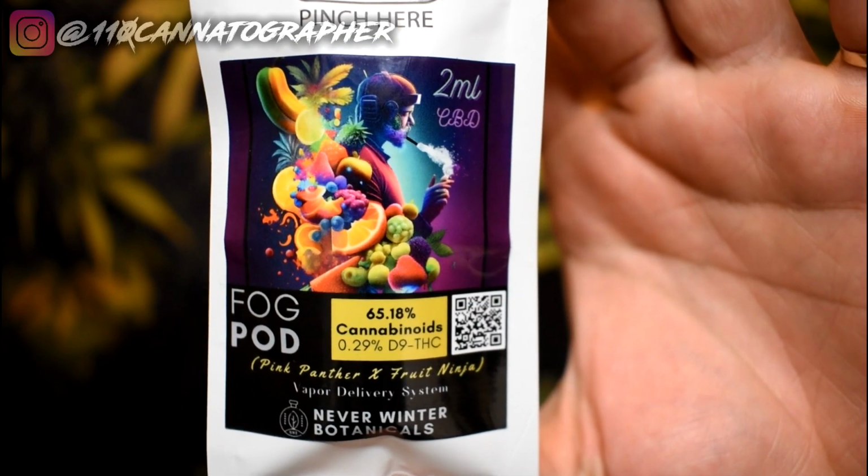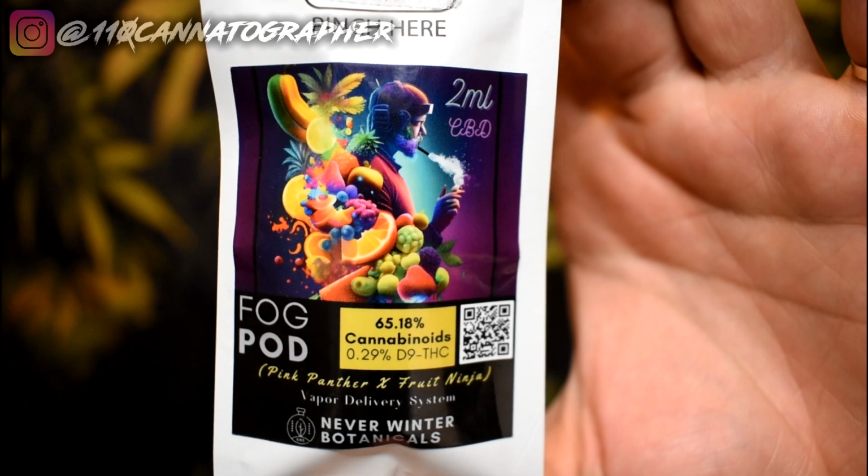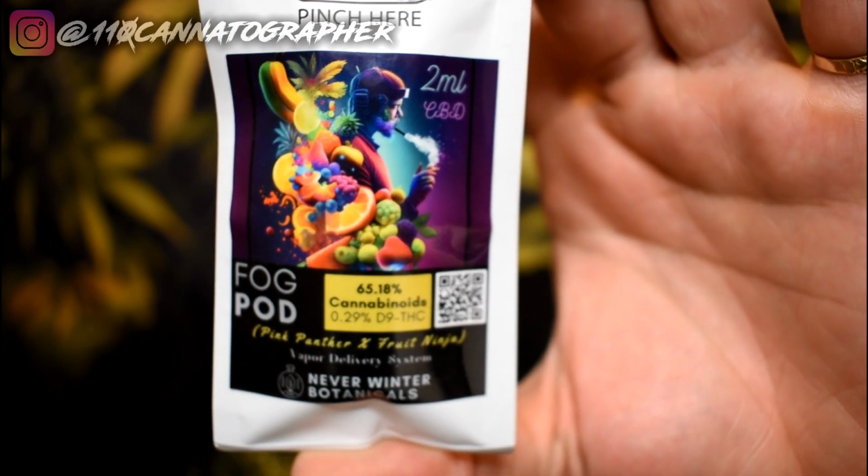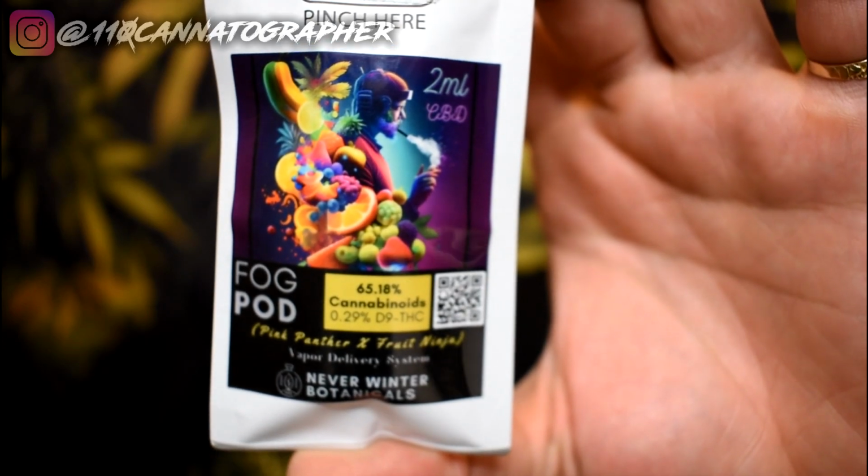This is the Neverwinter Fog Pod. And this is a 65% cannabinoids CBD disposable vaporizer right here. And stuff like this is really dope. Like I said, this is getting a lot of hype because, like I always tell y'all, the CBD vape game is very dry, all right? The options are very limited. The quality is not really there. It's not like there's a lack of demand, there's just a lack of supply, all right? I'm not sure why. And there's 2 milliliters of CBD in here.